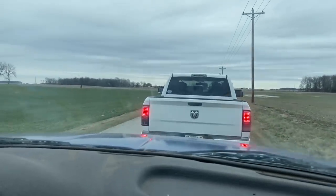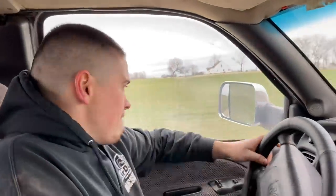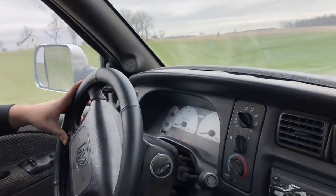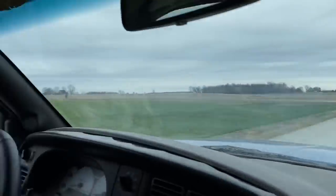Dang, Earl. Runs out of diesel on our first test drive. What's going on? Dude, I was nervous. I thought something happened. I was like, what would cause this truck to die? I honestly thought it was that crap turbo that we threw on there. You think it was choking it out? Yeah, I thought one of the turbo wheels just seized up in there. I could tell just from driving though, we're really not going to be able to get on it much with what we got going on.